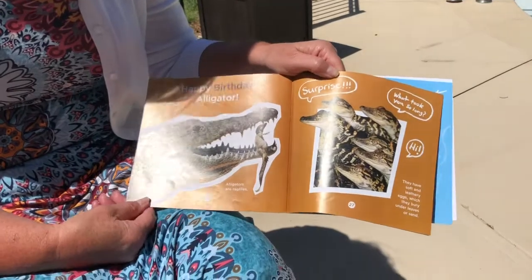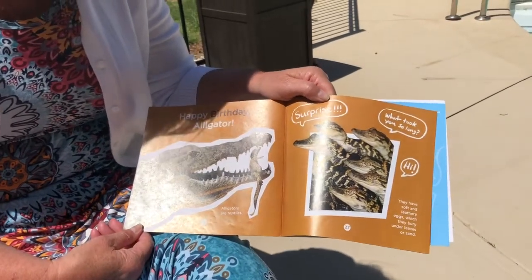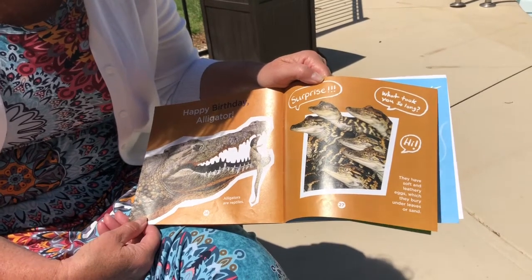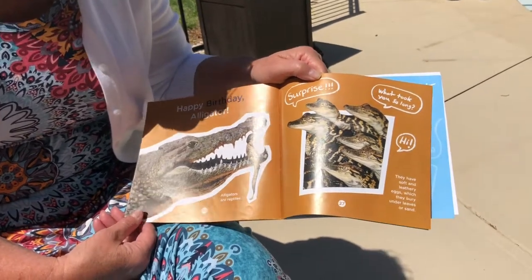So this is a baby alligator that was born. And remember, their eggs are buried under leaves or sand, and their eggs are leathery and soft.